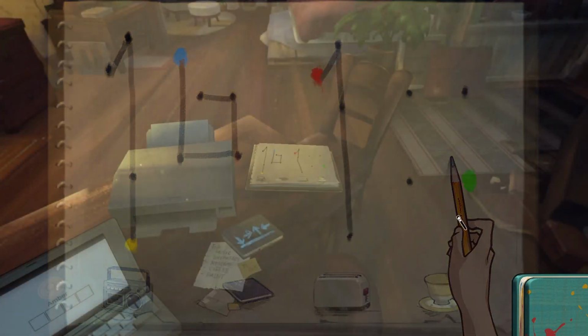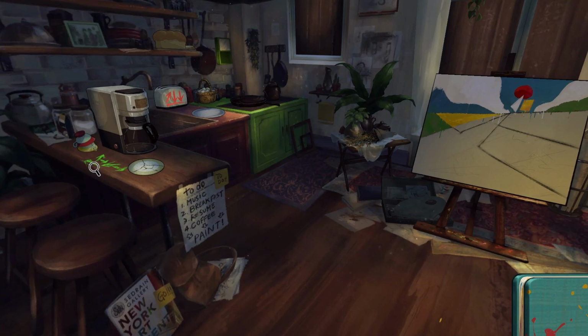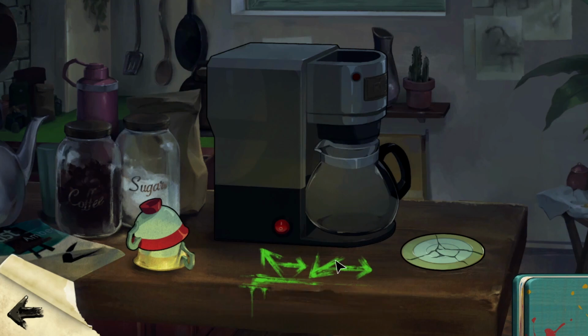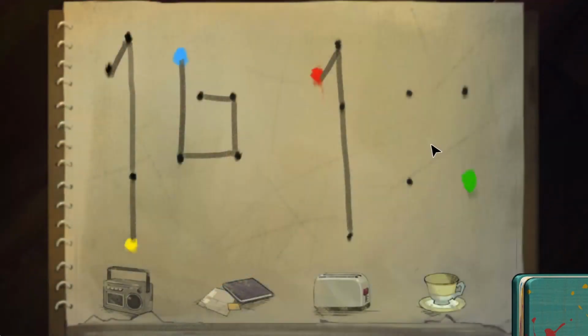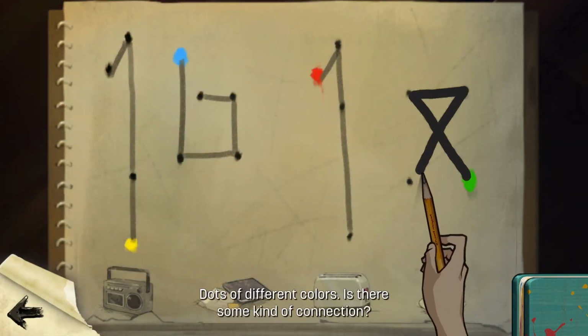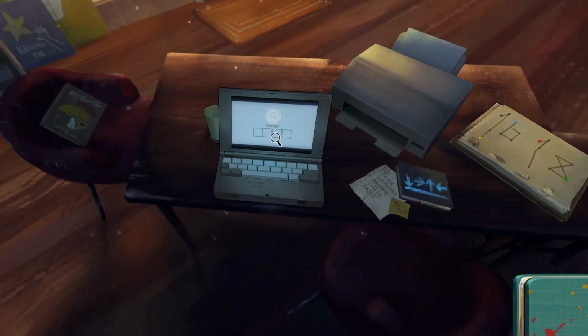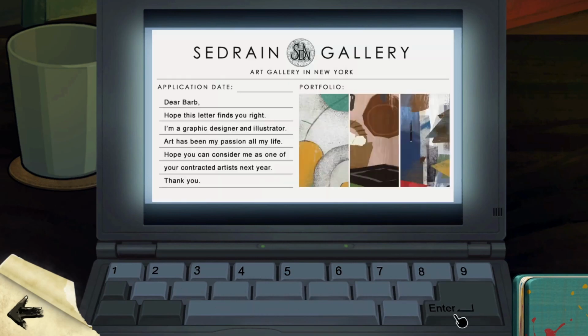Probably a zero. The next one. Yeah, just trying to see. Okay, diagonal. Is it making an eight? I think it's making an eight. The diagonal, yeah, eight. Okay. Yeah, for our computer. Okay. Here we go. 1, 6, 1, 8. Oh, enter.